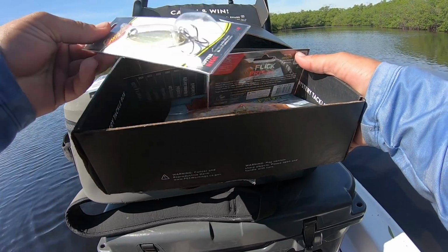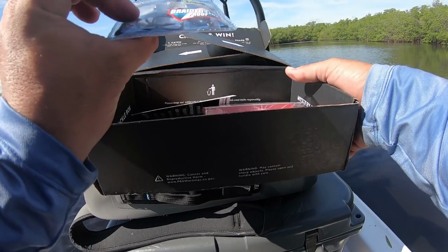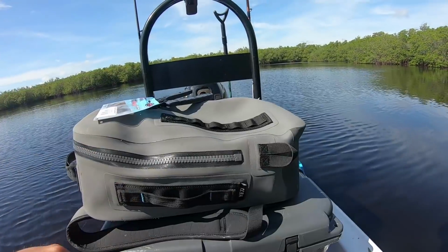A little gold spoon. There's a redfish in there. We can probably find it on that. And that's what I was looking for. Jig heads. Sweet.